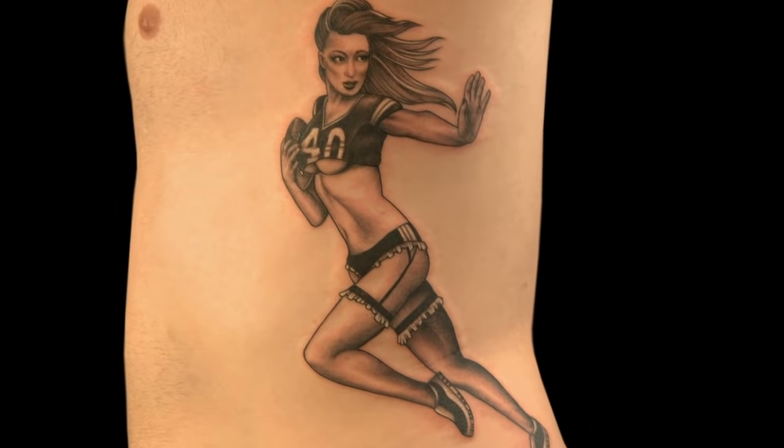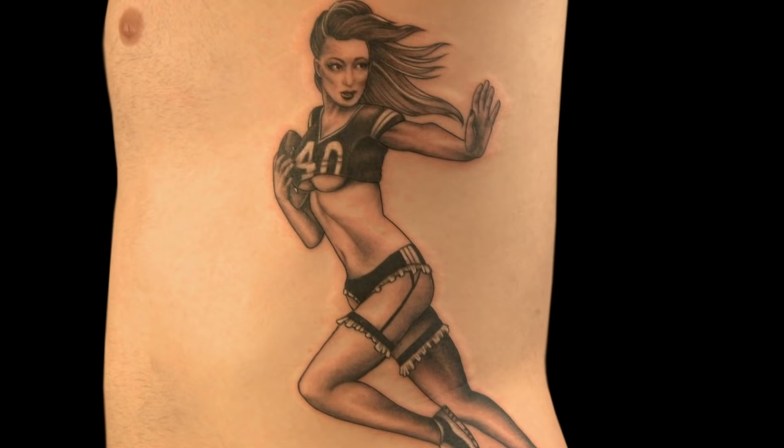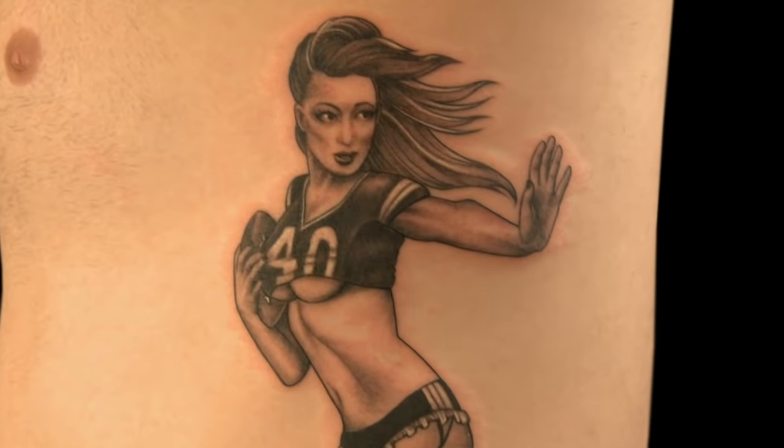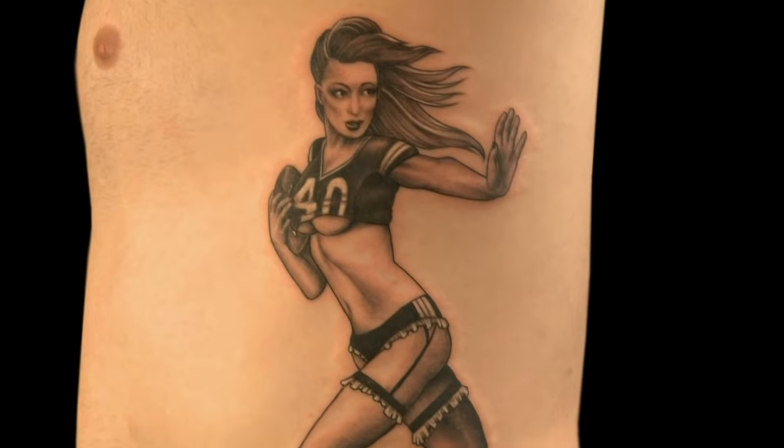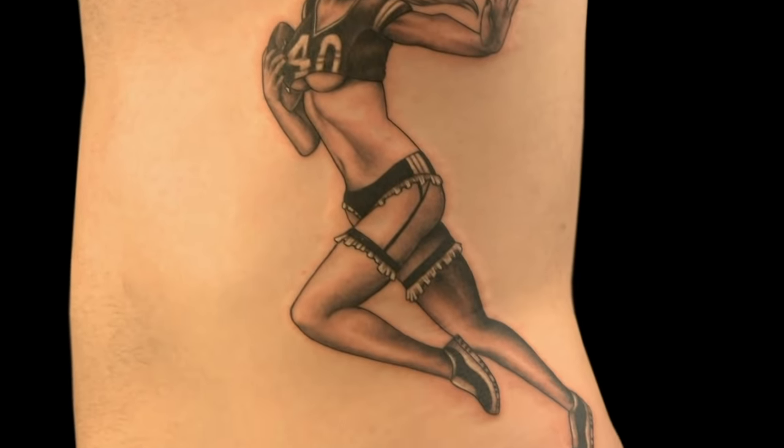This jersey and this outfit is awesome. I like the attention to detail in the face. You showed people in this room how to do a face. You did simple hair, but you did nice strands in it. I'm back in my groove, I think. You did it on the ribs. It's just as clean on the ribs as it would have been on the arm, and that shows us that you know what you're doing.